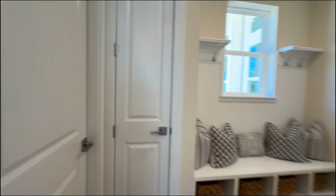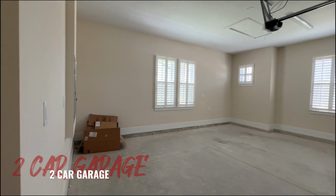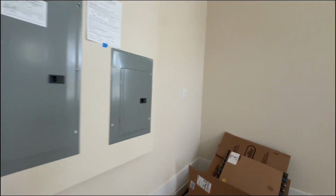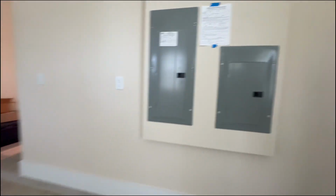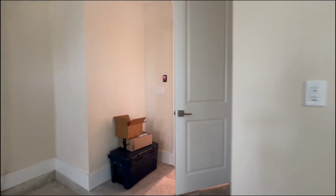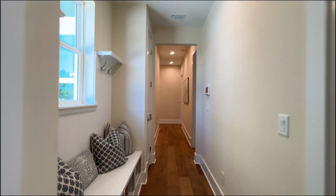Cool. All right, so when we come back out, now you've got your 2-car garage. Remember, there's a 1-car garage in this home as well. So here you are. Here's your electrical panels. Yep, there you go. Because this home is gas, the water heater is most likely going to be on the exterior of the home. That's typically where they are.